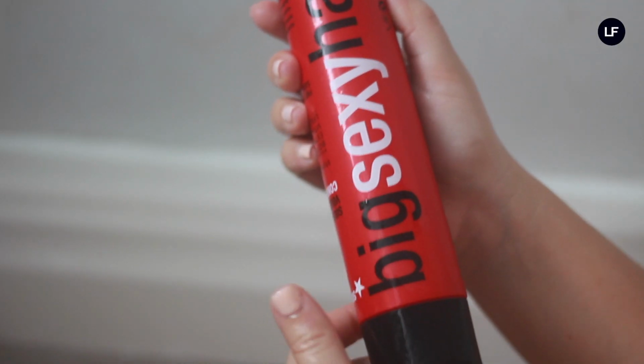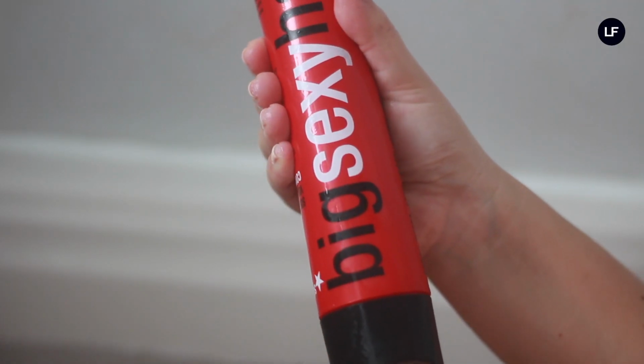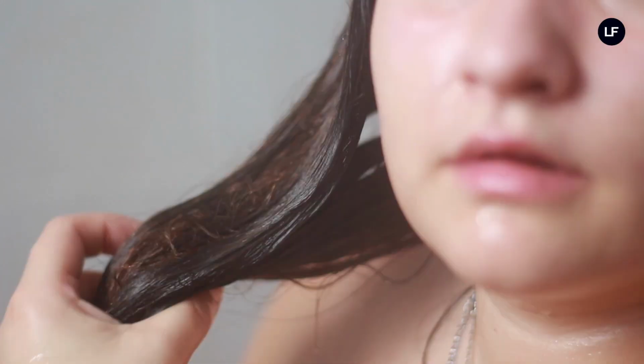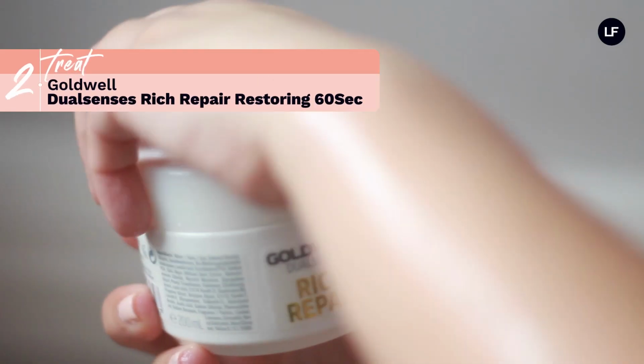So now I'm going to take the Big Sexy Hair conditioner and I'm just going to apply about this much. So I just apply that to the ends and the mid lengths of my hair. You don't want to put this too close to your roots or it's going to make your hair look greasy. The shampoo and conditioner that you use, I feel like, is really overlooked in a lot of people's hairstyling routines. I don't think people think that it makes that much difference to how your hair styles, but it really does.